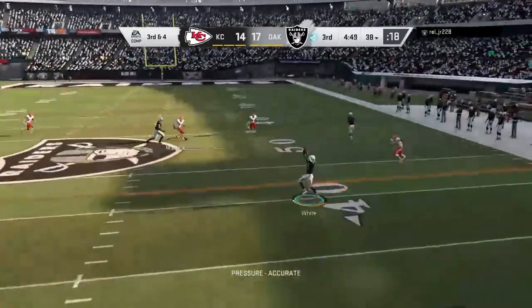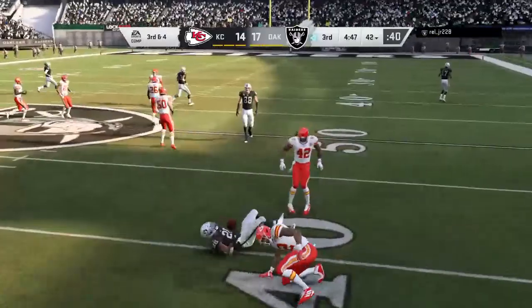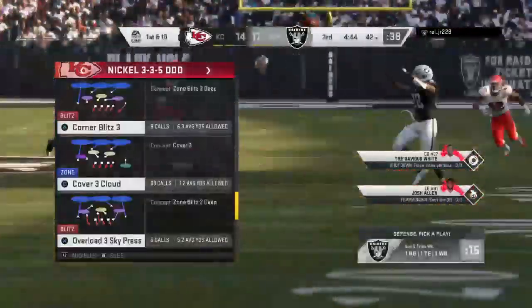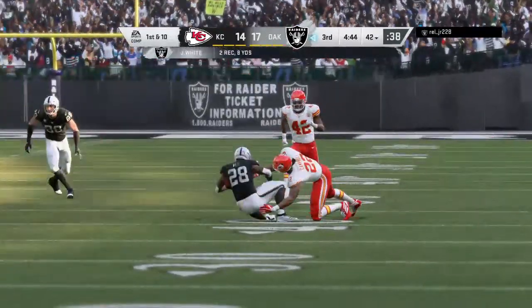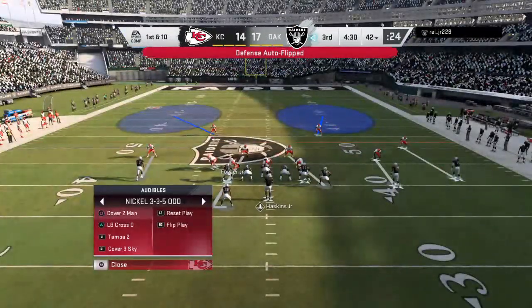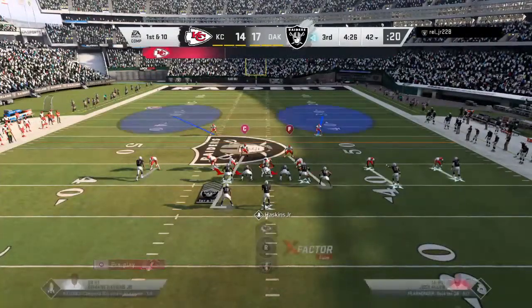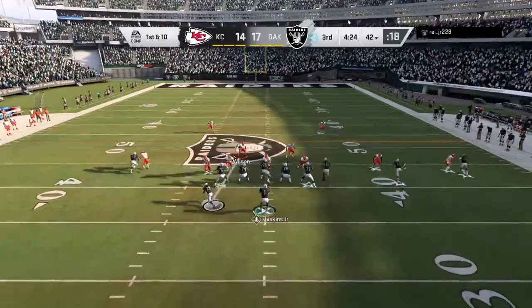From the gun, it's Haskins. That's complete to White. And he's got the 1st down yardage before he's brought down at the 42. They're able to convert with a gain of 4. Haskins and the offense with a 1st and 10. And he's 4 for 4 now, throwing the ball to start the drive.